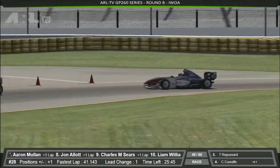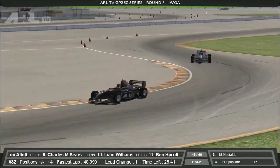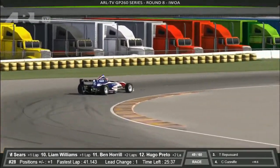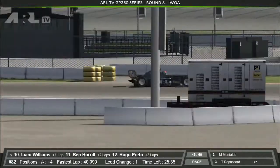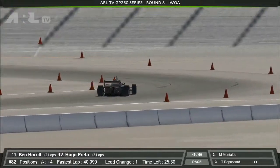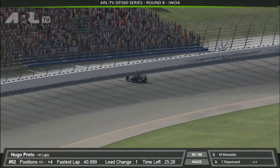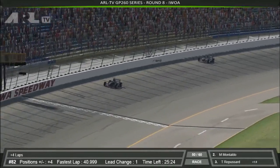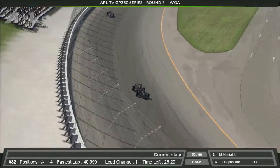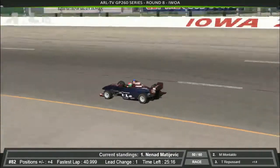Still, it's all about this battle for 2nd place. Yeah, it looks like Haldo's got a bit of a stretch to the lead. When I say stretched, it's gone from about half a second to a second, so it's still close between those two. These guys are trading times a couple of tenths of a second per lap to each other. Certainly close. Yeah, and then they're running the similar sort of pace as Nenad in front of them as well.